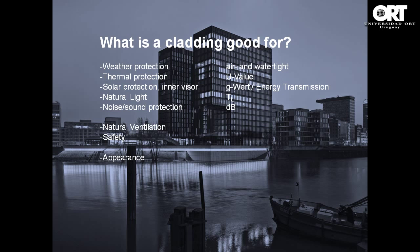Appearance of the building. And we'll show that with one example, cooling and heating in a decentral way.